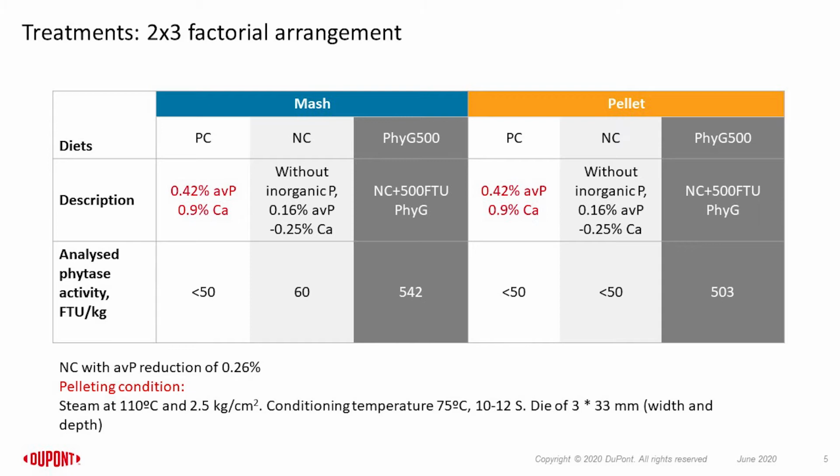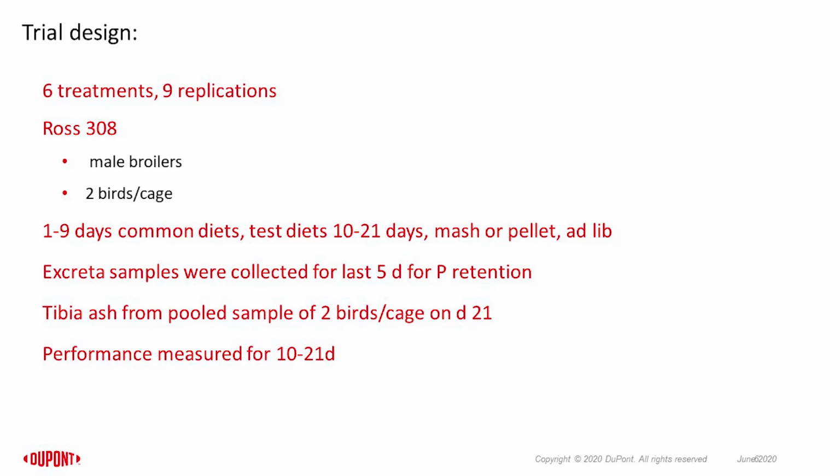Negative control has an available P reduction of 0.26%. The pelleting condition is steam at 110 degrees, conditioning temperature 75 degrees for 10 to 12 seconds, based on the trial site standard. Eight replicates were used in each treatment.